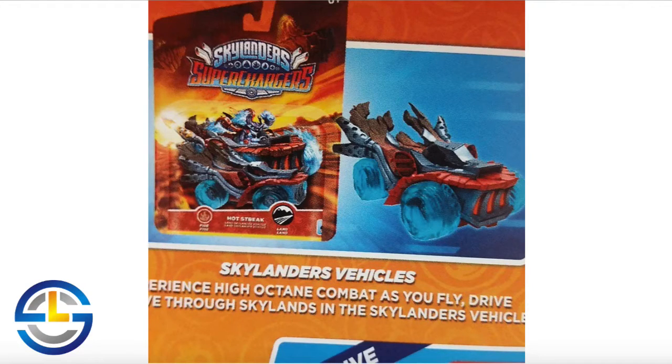However, I would like to reiterate that this does not mean that the Nintendo figures in the starter packs will be offered as singles. The Donkey Kong, Bowser, and their vehicles, it has been stated that they are exclusive to the Nintendo starter packs. These will not be showing up in single packs.